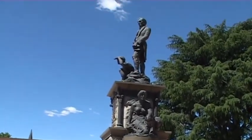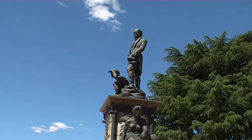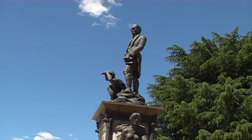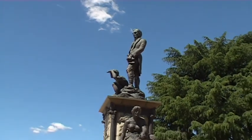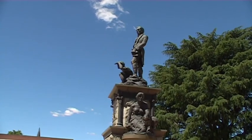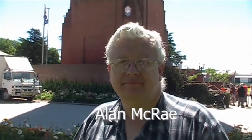And the famous statue of Evan surveying after his exploration of this area. Very famous statue and has been seen in the other historic film that I helped restore, Bathurst Sesquicentenary film by Duncan MacDonald. Alan McRae, you must be very happy with the day.